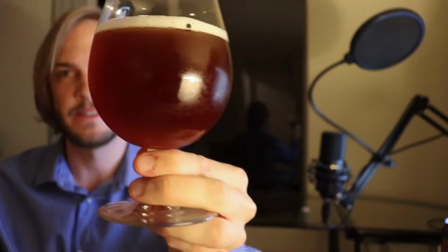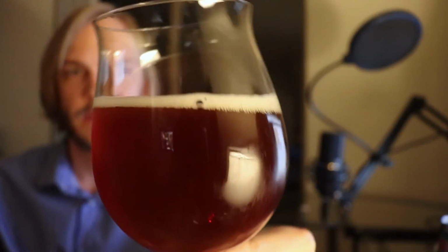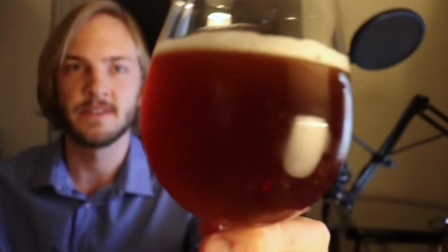And you could call this a hazy. It's kind of not really see-through, so that's pretty hazy enough for me. Still smells like grapes and cherries, and not grapes, just cherries. But that Pinot Noir barrel smell is coming through pretty strong.